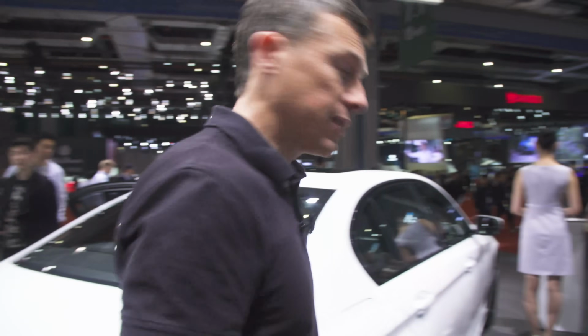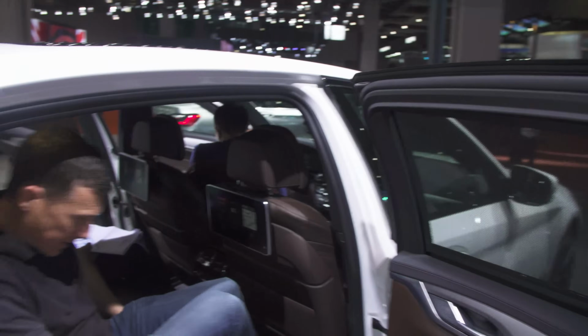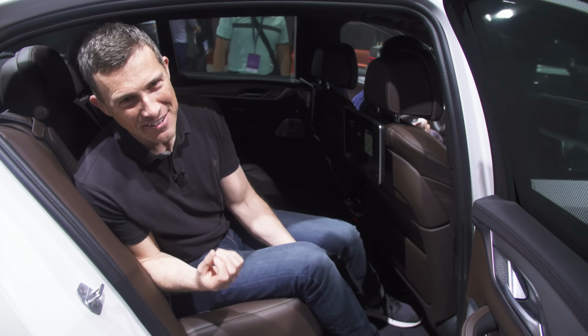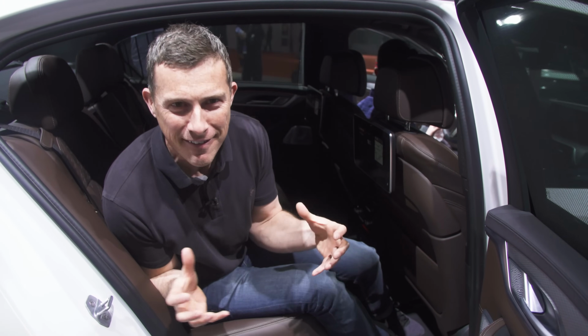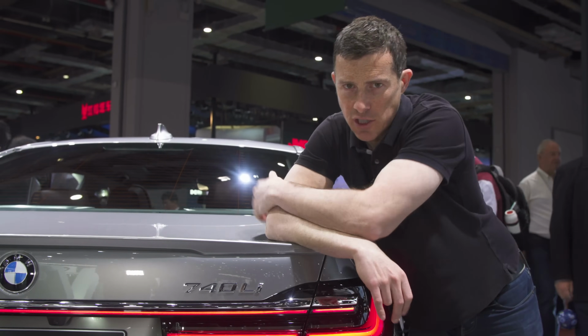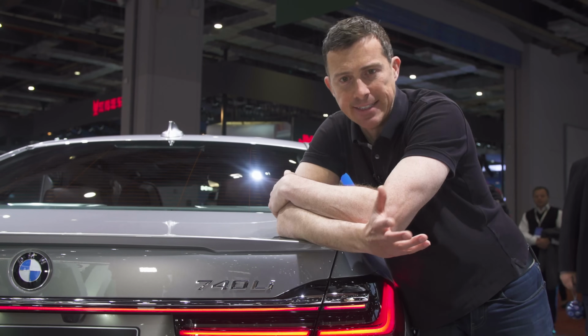So let's check this one out. So, surprise, surprise, this just feels as big as a 7 Series in the back. I can see why they don't do it in Europe. It's a little bit odd. I think the Chinese just like things that are bigger than elsewhere in the world. Finally, we come to the 7 Series, which is only sold as a long wheelbase version here in China, because obviously otherwise there's no point, really, is there?